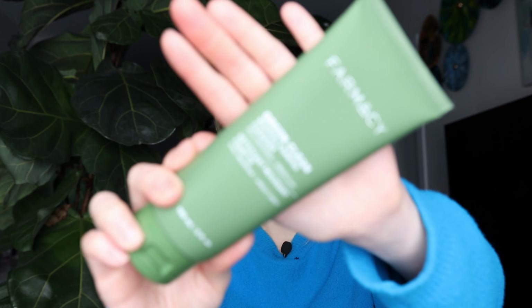So the second cleanser is called the Whip Foamy Cleanser. So this is mostly for individuals with oily skin.